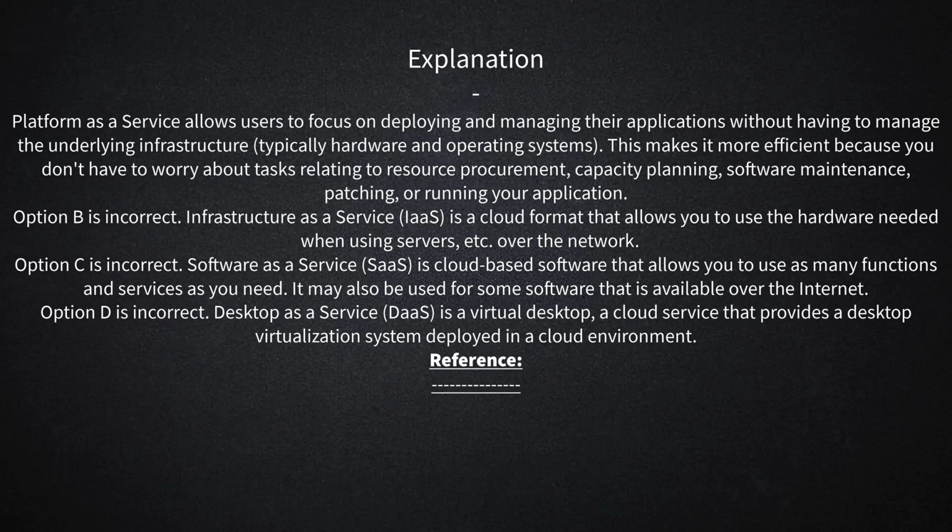Option C is incorrect. Software as a service is cloud-based software that allows you to use as many functions and services as you need. It may also be used for some software that is available over the internet. Option D is incorrect. Desktop as a service is a virtual desktop, a cloud service that provides a desktop virtualization system deployed in a cloud environment.